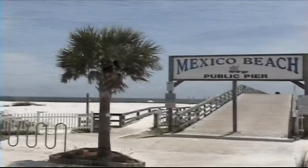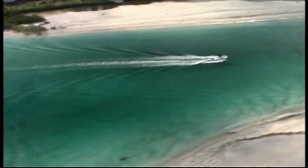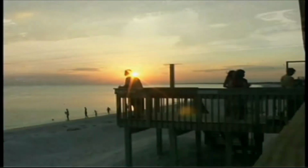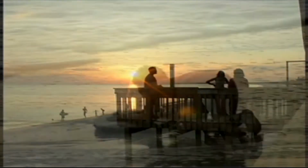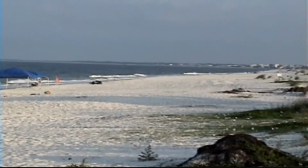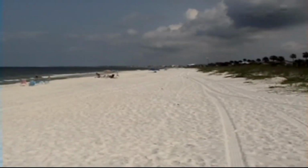Known as the Forgotten Coast, Mexico Beach, Florida is a small coastal community nestled between Panama City and Port St. Joe. This quaint little town of 800 residents is known for several very special qualities. This quiet, relaxing town boasts some of the most tranquil and pristine beaches anywhere in Florida. There are over 3 miles of breathtaking coastline, which is accessible to everyone.